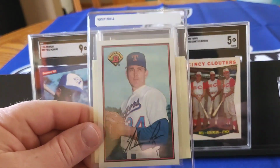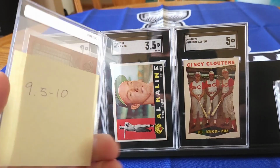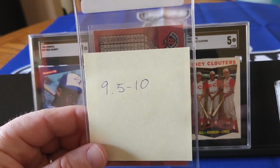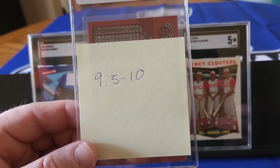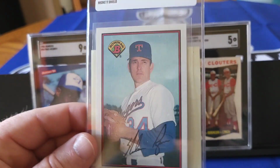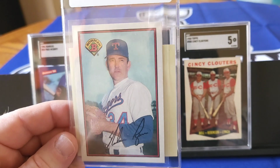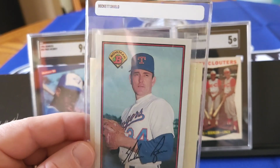Here's an '89 Bowman Nolan Ryan. In a 10, this would probably be, I don't know, a $150 card or so. So with the loop, I pre-graded it as a 9.5 or a 10. But if it comes back as a 9 or above, I'll keep this for my collection. I just think it's a great looking card.